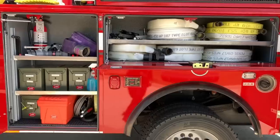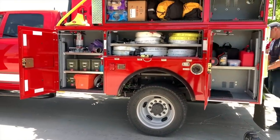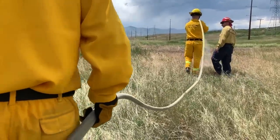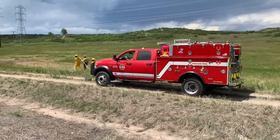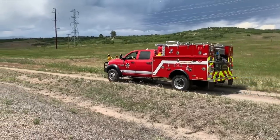The technique of mobile attack is used when we have an approaching flame front or a flame front that is moving away from the apparatus. All you have to do is bring the truck into the black and fight the fire from the black. They'll deploy hose lines and put out the hot flank of the fire, or the most active flank of the fire in regard to values at risk or homes, and they just extinguish the fire along that edge.